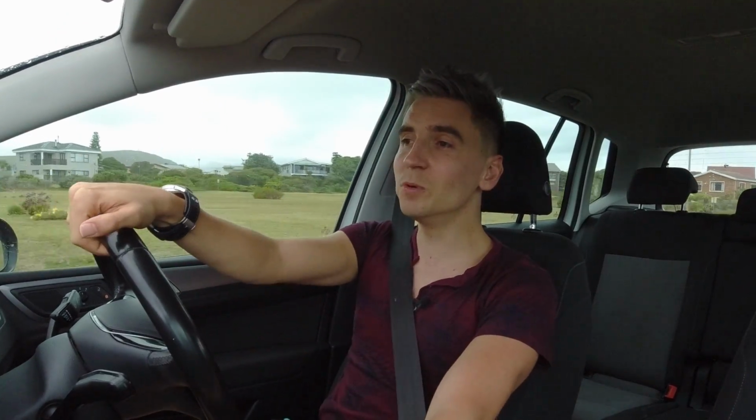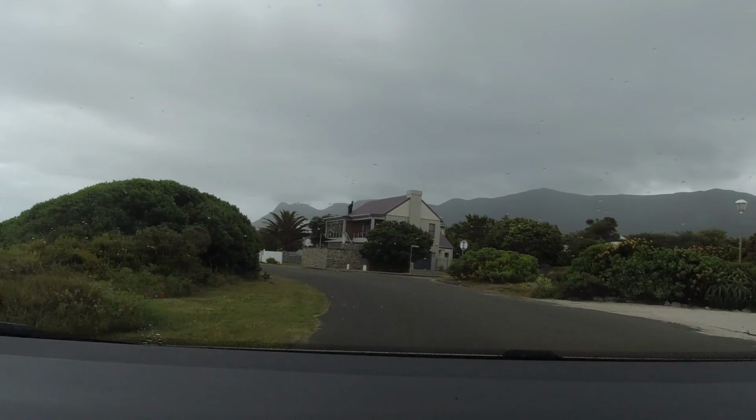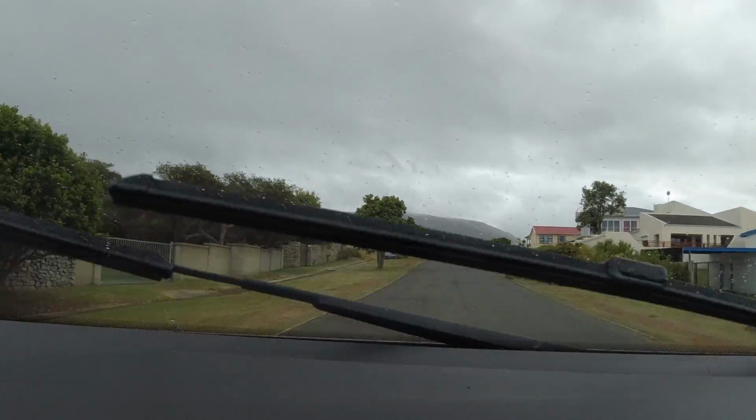The engine is fantastic though. There is almost no turbo lag at all, and it's much more punchy than its power figure would suggest. All the controls are nice and light, all-round visibility is excellent, and because of these small rims, the ride is very good. As standard on this Trendline model, you get a reversing camera as well, so parking won't be that big of a problem either.